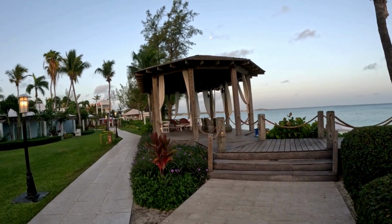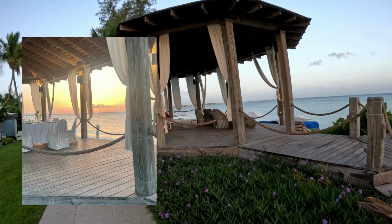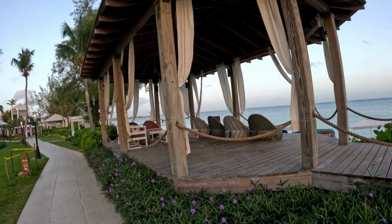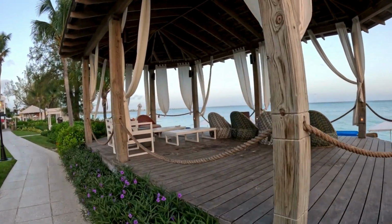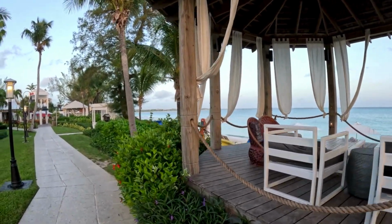Same with these little gazebo areas. Sometimes they're open, no private events taking place, which is great because you can come take a seat and watch the sunset or just enjoy the views. And then other times there's private events taking place.